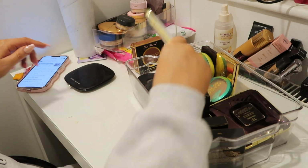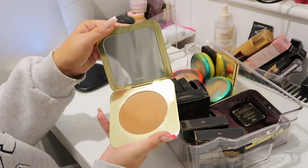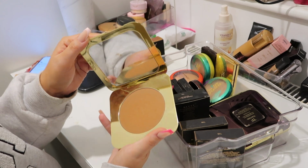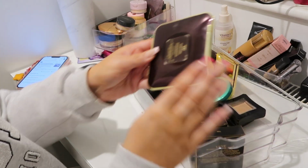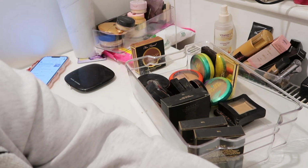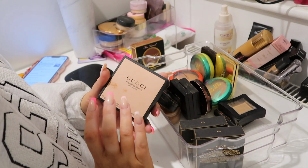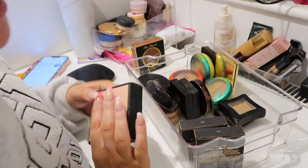The Tom Ford bronzer in Bronze Age, which is like a nice, beautiful bronze, is going to get decluttered, and then Gold Dust, which is like a gorgeous shimmery bronzer, is going to get decluttered. They are not cruelty free. Gucci I know is not cruelty free, but it's a gift from Tom and it means a lot to me, so that's going to stay.